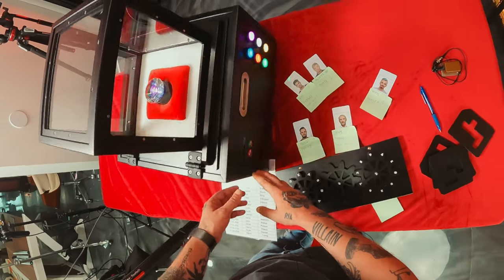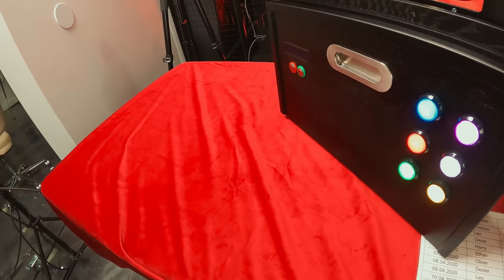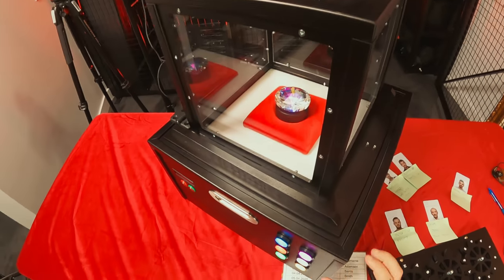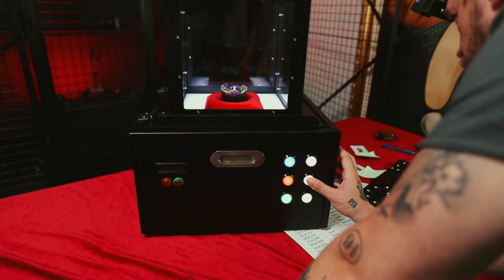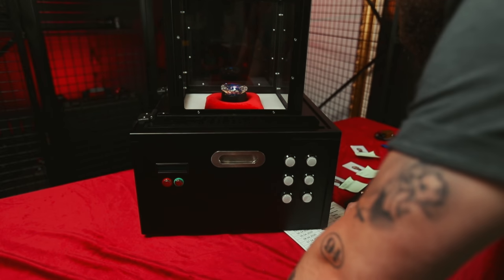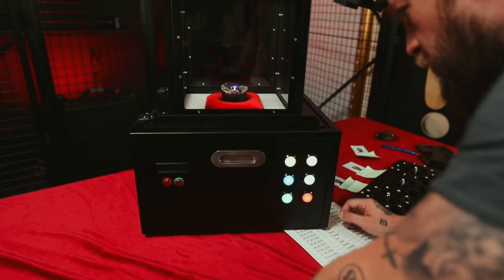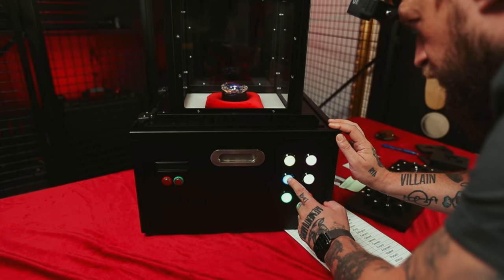What's going on now? Oh! Over here! We got lights. I don't know if you can see, they're all different colors. A little overexposed in the camera. That's blue, purple, red, white, green, and yellow. Oh, the lights light up in there. Okay, hold on. Green, purple, white, blue, green, purple, white, blue. Green, purple, white, blue. Wait.